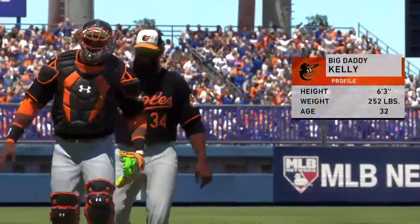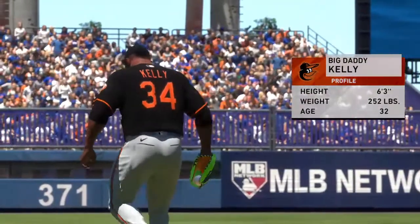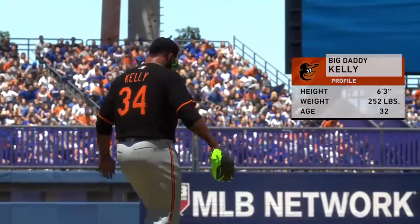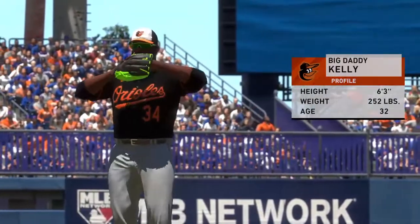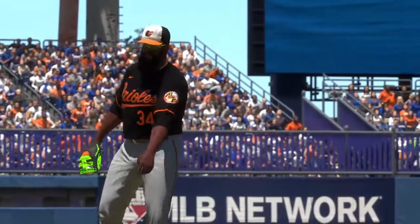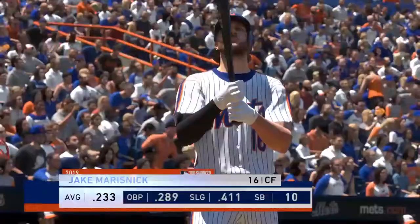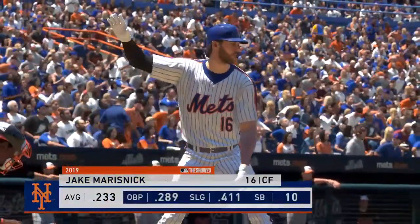Big Daddy Kelly will be the starter for the O's in this contest. Dan, any thoughts? Well, Matt, the first thing we're going to find out is how well this guy pitches with little sleep. I can't imagine knowing that you're going to be the next day starting pitcher the night before. This is a young guy making his first start. Listen, you can only make your debut one time, so there has to be lots going on in this guy's mind. Hopefully he can settle down early and pitch well in his debut.